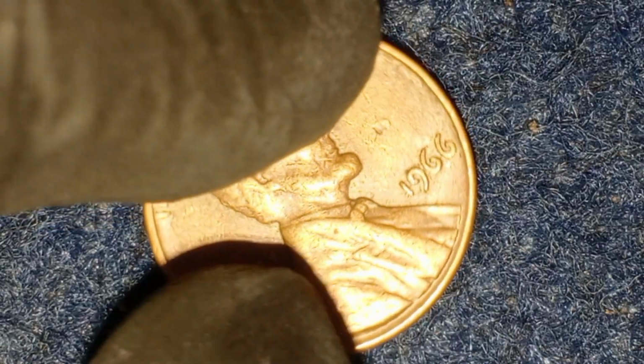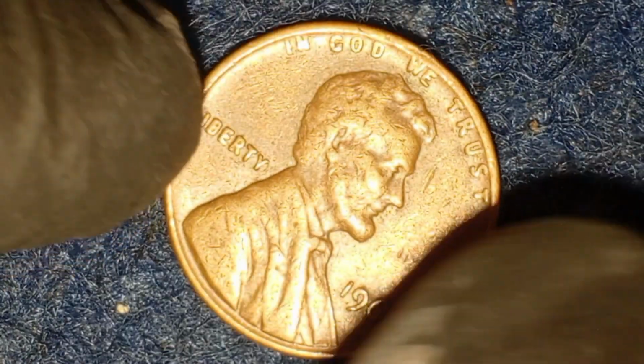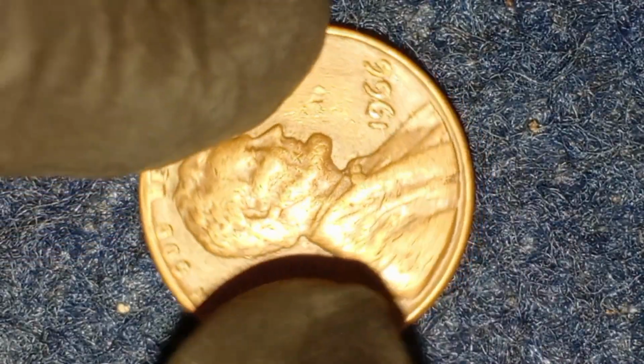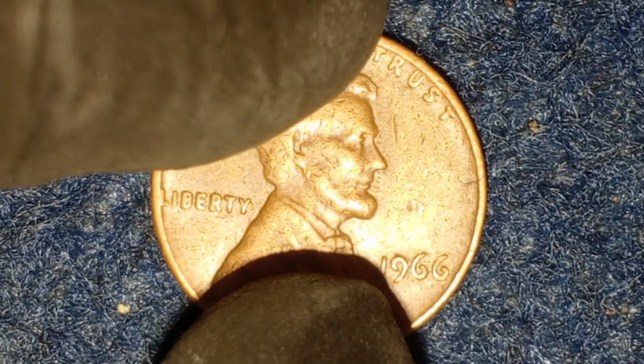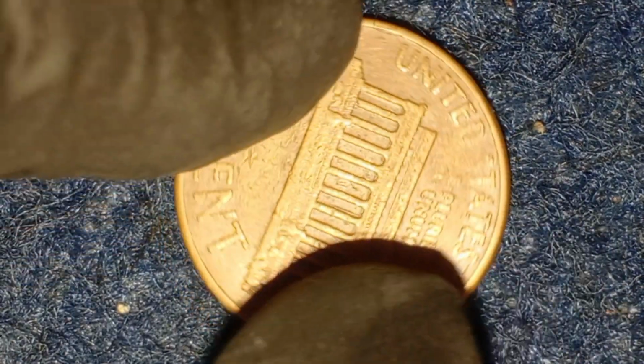Off-center strike. This error occurs when the coin isn't properly aligned during minting, and part of the design is missing. A 1966 penny that's off-center by 50% or more, especially if the date is still visible, can sell for over $200. Die breaks or cuts. These are raised bumps or missing sections of the coin caused by broken dies. The more dramatic and noticeable the break, the more collectors are willing to pay.